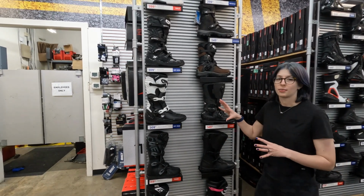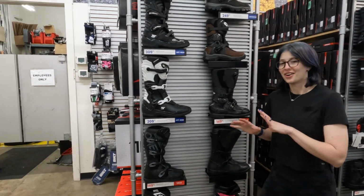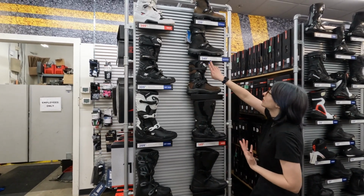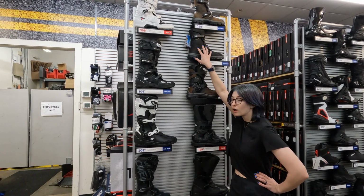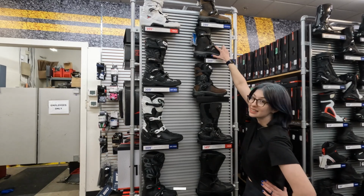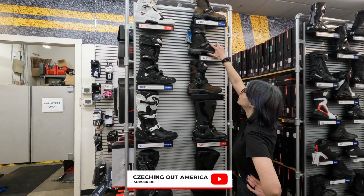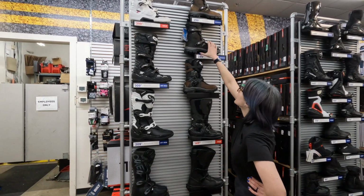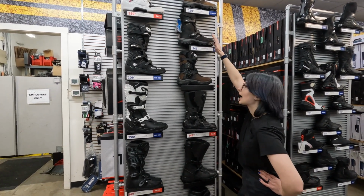So one really great thing about Cycle Gear is that they label all of their stuff on what they would really say it's meant for. So we've got these Forma Adventure Low boots. They're again a little bit lower, but they're not as low as the street boots. So you've still got that ankle protection. There's no laces. They've got multiple ways to connect. So they've got, like dirt boots, the straps with the Velcro and everything, but they've still got that good sole and everything for walking around as needed.